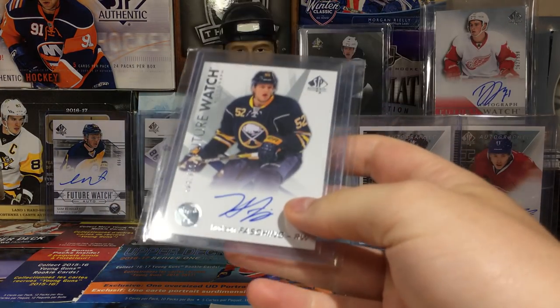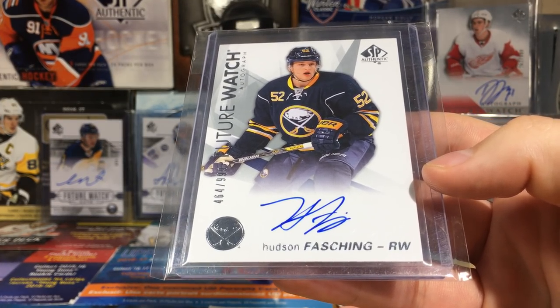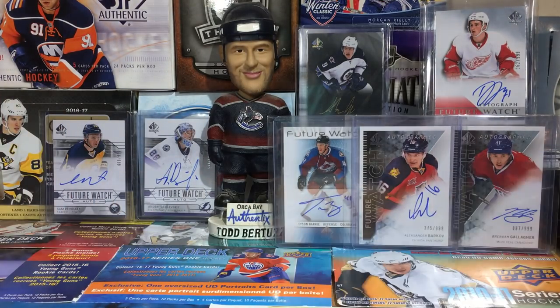Next up is Hudson Fashing, who got traded to the Coyotes not too long ago, but yeah, he's on the Coyotes now. Not too much of a future with this guy, I'm not even going to lie. Not too much of a future for Hudson Fashing. Next up, I got two of these.